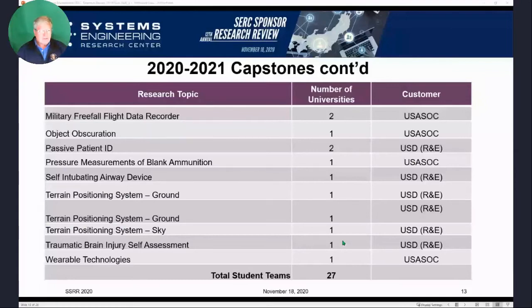We've talked about the self-intubating airway device. We're continuing that again. The 3 topics on terrain positioning: this is for ground and air vehicles being able to navigate a specific area of the world without having reference to global positioning systems. So it's a denied GPS capability. That's kind of a hot topic today in the defense establishment.